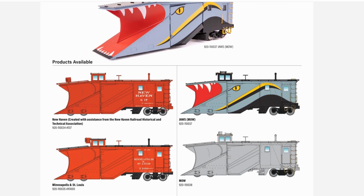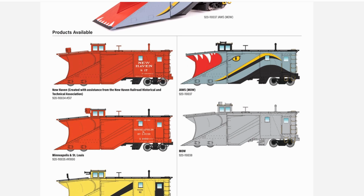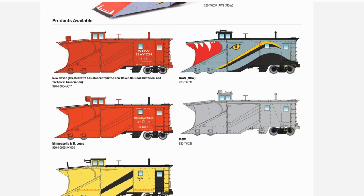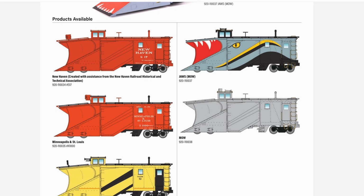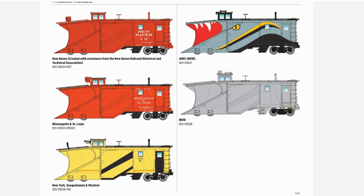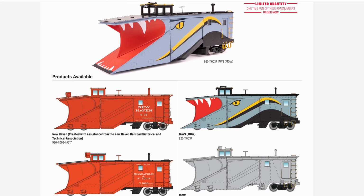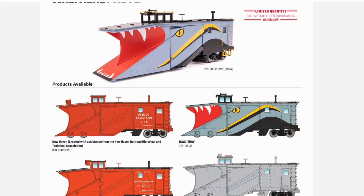as a New Haven model that was actually assisted by the New Haven Railroad Historical and Technical Association, which is really neat. Got some cool details on that one as well. And they do have a pretty standard undecorated version in gray as well that they do call just standard maintenance away version. But these do look pretty cool. That's a release I wasn't expecting. Cool to have a nice other snowplow option here. It's non-powered, so you will need, of course, locomotives to push it along. But I do think that there's a good level of detail on this one from the images here.